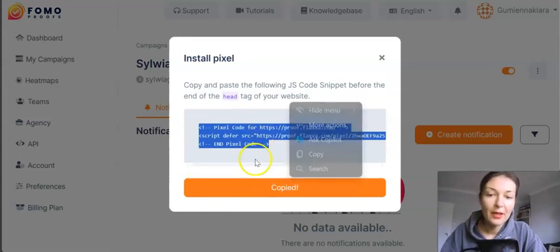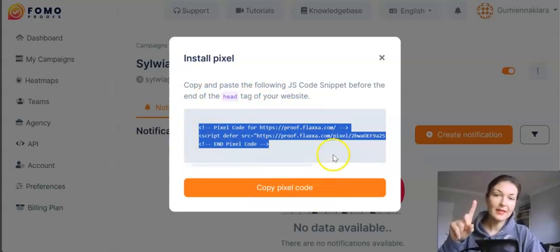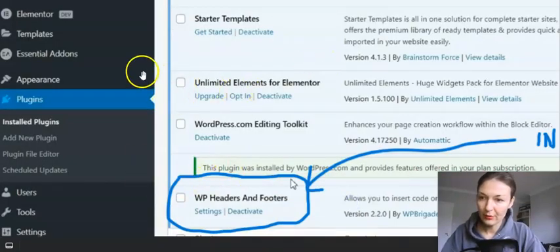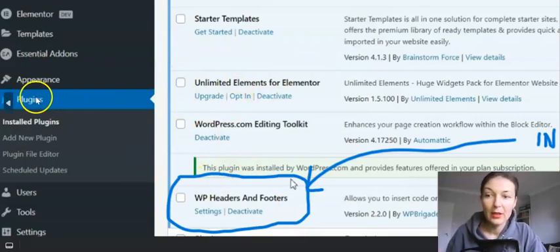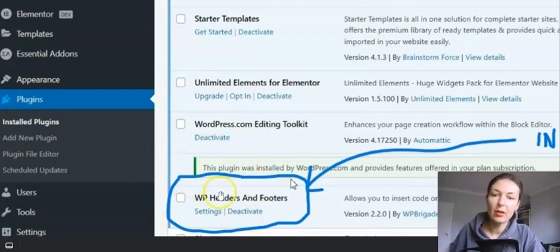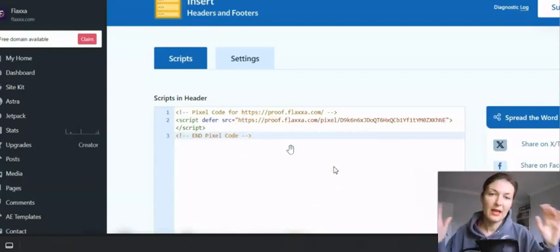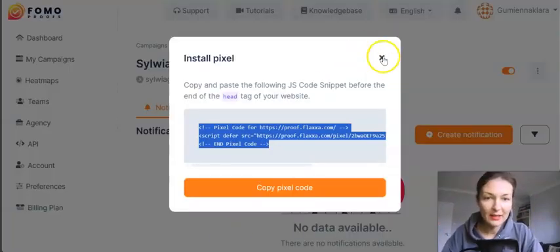You see, now from here you just copy this pixel code, and this code, guys, you take to your WordPress. Let me show you where it goes. From the back office of your WordPress site, you go to plugins, and then you need to install this free WP headers and footers plugin. You activate this plugin, then click on settings, and once you're in the settings, you simply copy and paste the pixel code in here, save, and voila, that's how the software will be connected with your domain. Okay, now once that's done, let's continue.